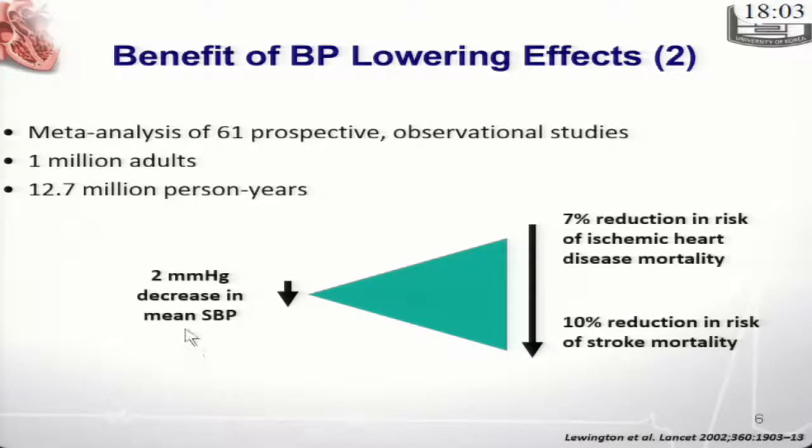Even a 2 millimeter mercury decrease in mean systolic BP results in approximately 7% risk reduction of ischemic heart disease mortality and 10% risk reduction of stroke mortality.